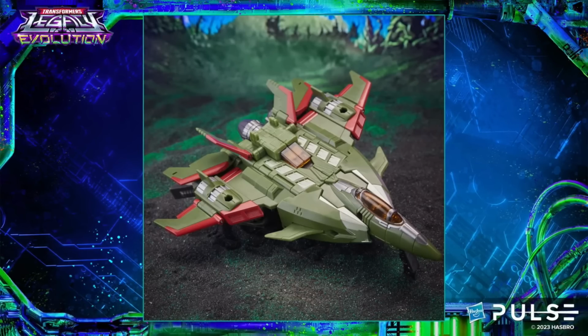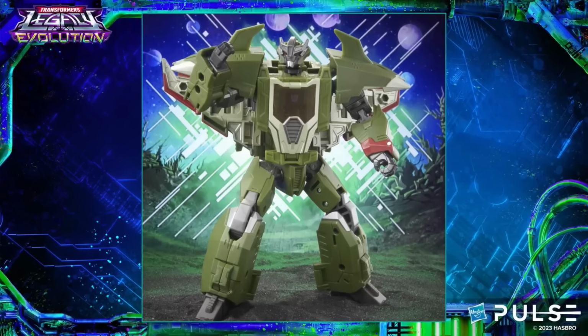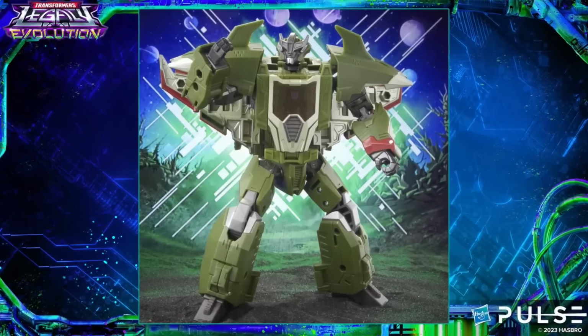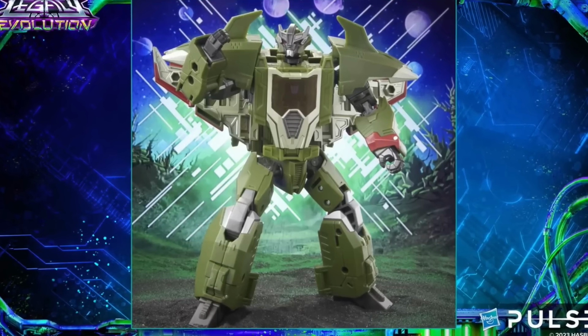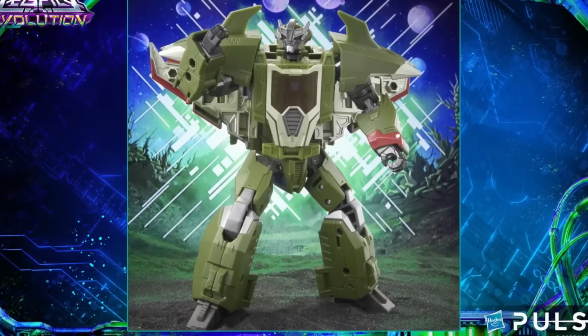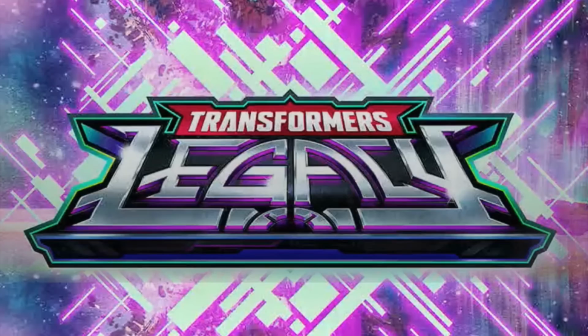So it's cool to see this updated version in the leader class, and here we have an image of him in the robot mode. Now I'm sure we'll see countless repaints and retools of this in the future. We're definitely going to be seeing his brother Dreadwing. It is just a shame that because it's a leader, it's going to be a very hefty price tag for a repaint, but you know, a necessary purchase if you're a fan of Transformers Prime. And yeah, this guy looks really awesome.